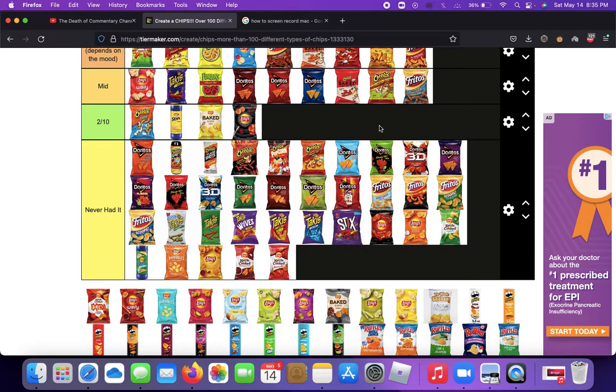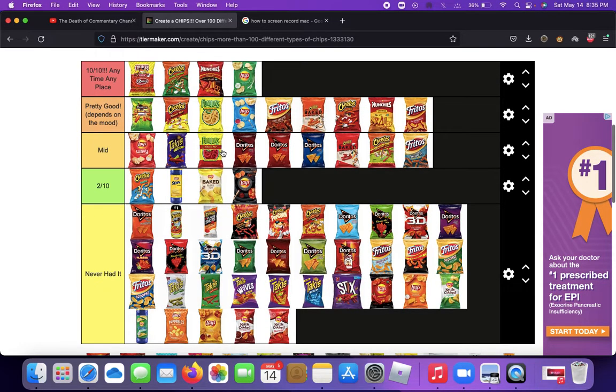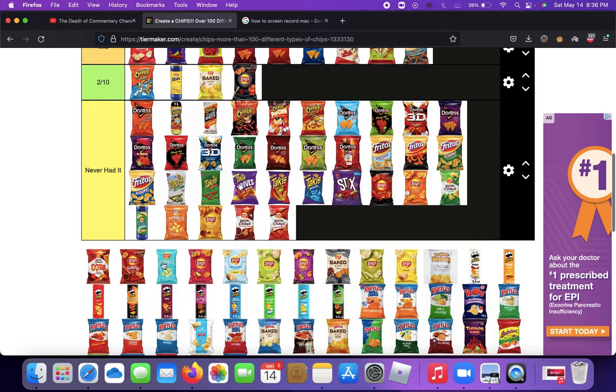It's sweet. Why am I eating a sweet potato chip? If I'm eating a potato chip, I want salty and savory, not sweet. It's completely the opposite direction of what I want you to be. This is bad. If there was one below 2 out of 10, I'd put that there. I actively dislike this one. This is my bottom of the bottom. I want spicy or savory.